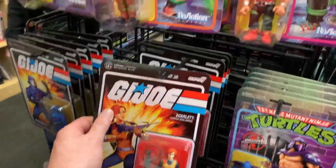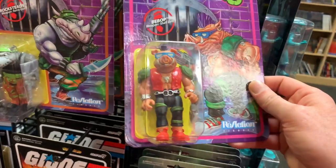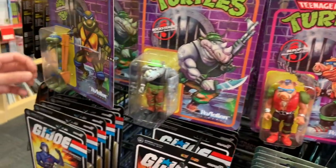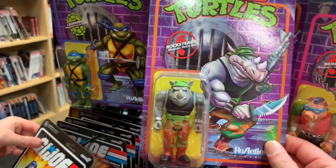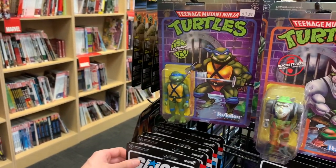Really? Yeah. They got the Ninja Turtles, though. We didn't see these. I've seen these before. I don't think we saw them the last time, or the last one we were at. Rocksteady. Leonardo. And then down here's Shredder.